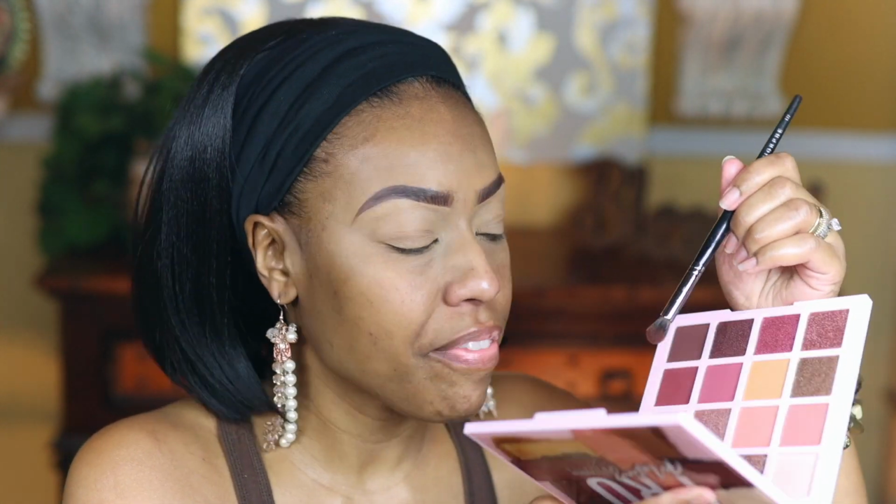I'm going to start off with a darker color this time. As you can see, I already have my brows done and I've already primed, and I just used the concealer to prime my eyes with. So the first shade that I'm going to go in with is this darkest shade right here. The camera wants to stay focused on my face, but anyway, I'm going in with this darkest shade right here.